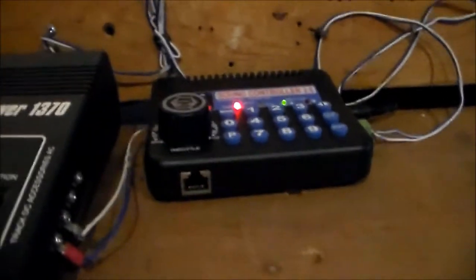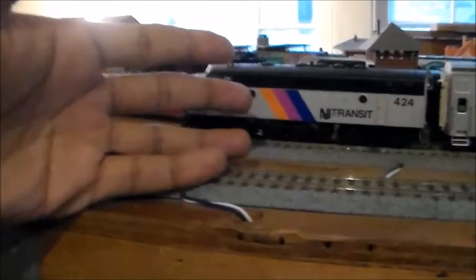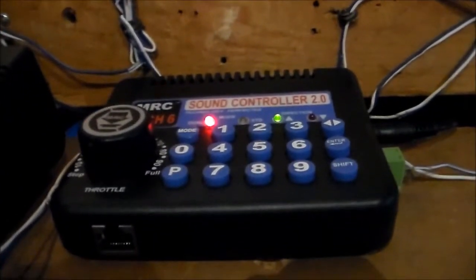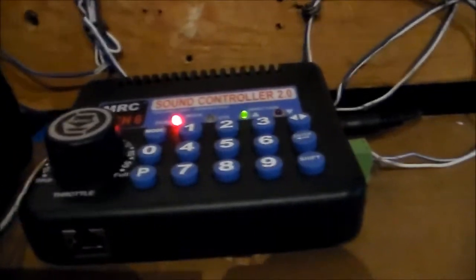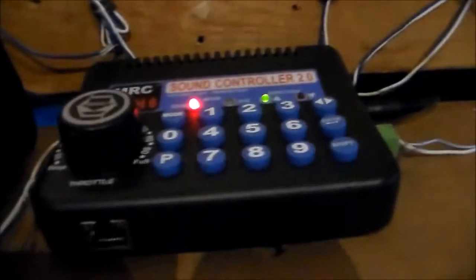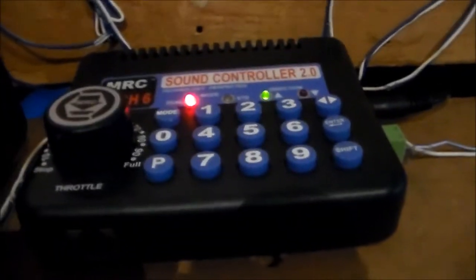This is exactly what did it, because I saw them testing this unit in the store, and I said, you know what? I'm so sick and tired of having sound units. I can't blow the horn. I can't turn on the sander. I can't put the dynamic brake fans on. I can't put the squealing brakes. I'm so sick and tired of that. So I bought it, and I'm glad I did, actually.